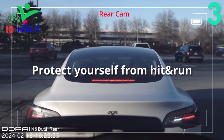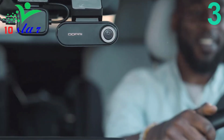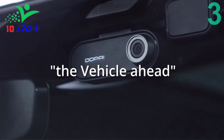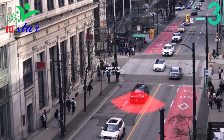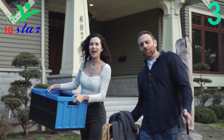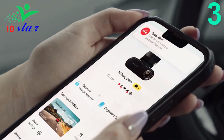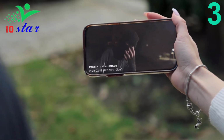Built-in high-quality Wi-Fi allows direct connection to smartphone and lets you playback, download and view the camera's footage in real time. It allows you to download videos without the hassle of removing the SD card and connecting to a PC. In case of microSD card failure, emergency recordings and captures can be stored in the 32 GB built-in eMMC storage. Built-in adaptive image algorithm brings true-to-life colors to the scene, capturing details with stunning results.